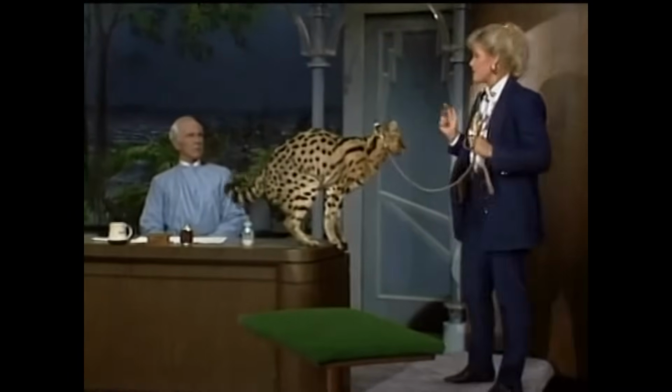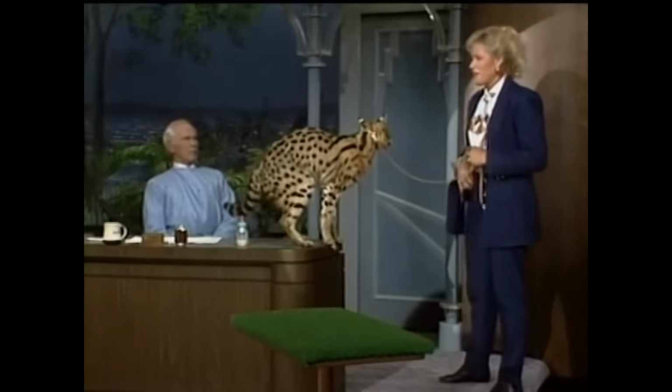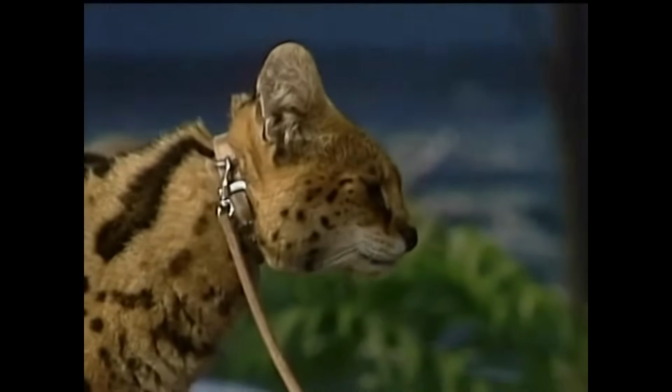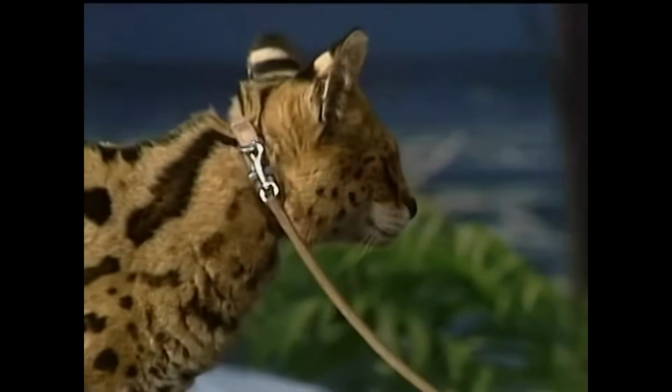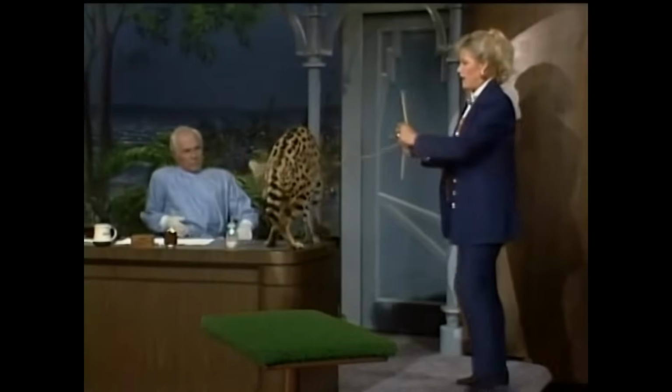This is Speedy. Now, he's not a baby. He's a full-grown serval cat from Africa, and we're going to give him some reward for coming out and showing you what a beautiful, magnificent cat they are. Now, he really won't hurt you. He's hissing to let everybody know here in a strange environment that he's pretty tough.